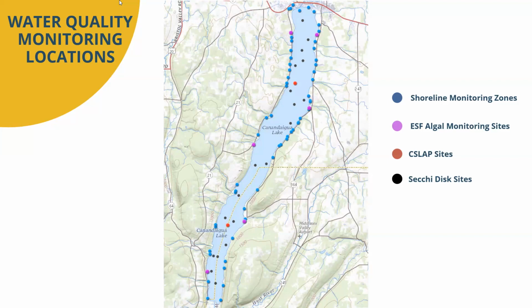So like I said, these are volunteers out there from their boats performing those clarity readings and giving us surface water temperatures. So it's really impressive when you see it all on one map. It just really goes to show how many trained eyes we have looking out for Canandaigua Lake.